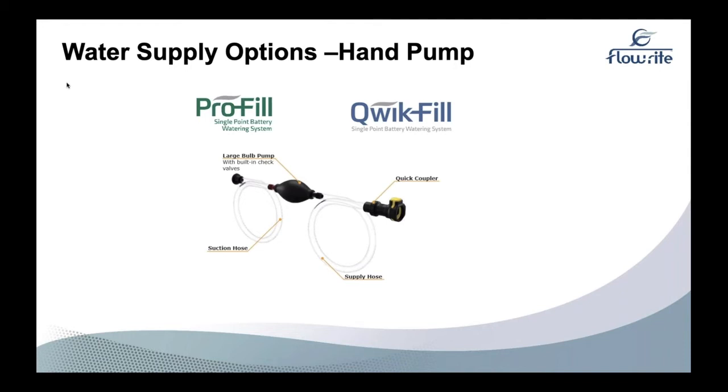Now, this is perfect for the person that might own one golf car or one utility vehicle or have a light application use, maybe a quick fill system on a boat. They would need this hand pump. It's inexpensive, easy to use, and well built.